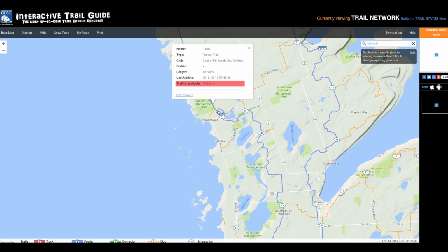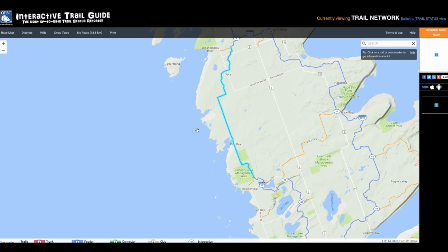If you left click on the trail, you'll get this little callout. It tells me this is the B108, it's a feeder trail. It tells me it's part of District 9 and it's maintained by the Central Peninsula Snowdrifters. It gives me the length, etc. I can click add to route. And now that particular section of trail is added to my route.